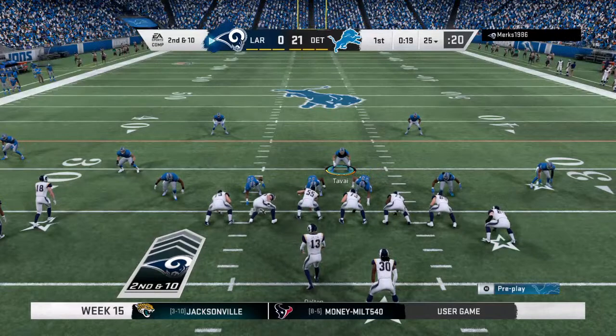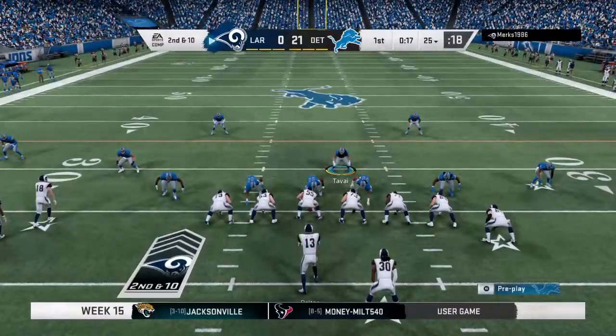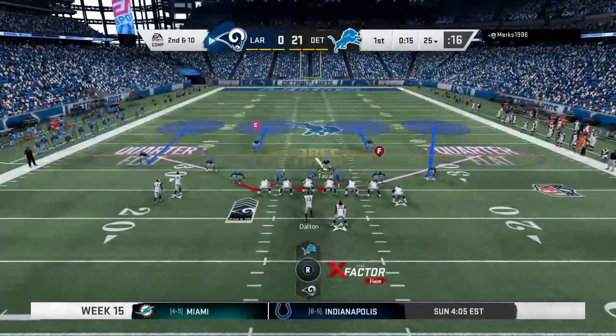Well, they had the run for no gain. Now they'll try again from the 25 on 2nd and 10.